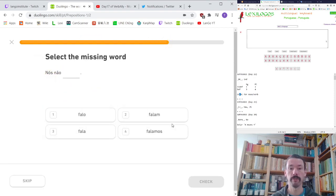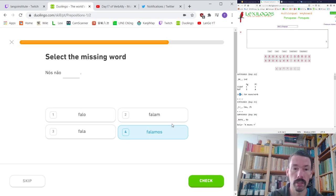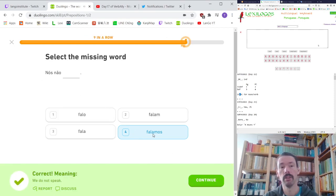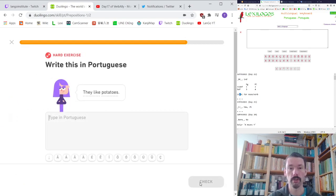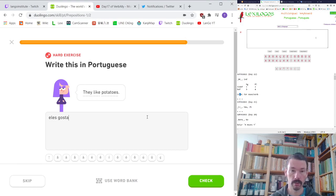Nós não falamos. The verb, here, all of these are verbs, the forms of the same verb to speak. The ending has got to agree with the subject. We do not speak. The mos agrees with nós. Or mus, I guess it'll be. Eles gostam, with the final M, de batatas.